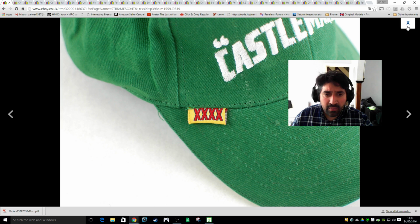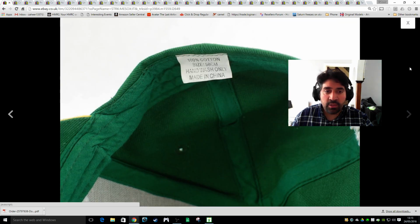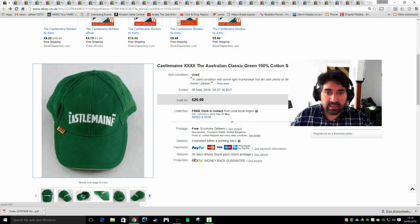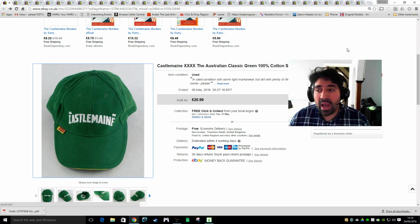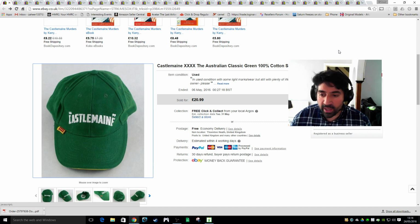It's a used cap, but it's pretty cool. 100% cotton, 58 centimeters, baseball cap, and it went for £20.99. So pretty happy with that. A good price for it. I could have potentially gotten a bit more, but just going by what else is out there and how it's priced, I thought £21 is pretty decent. So that's something I'm quite happy to have gotten.